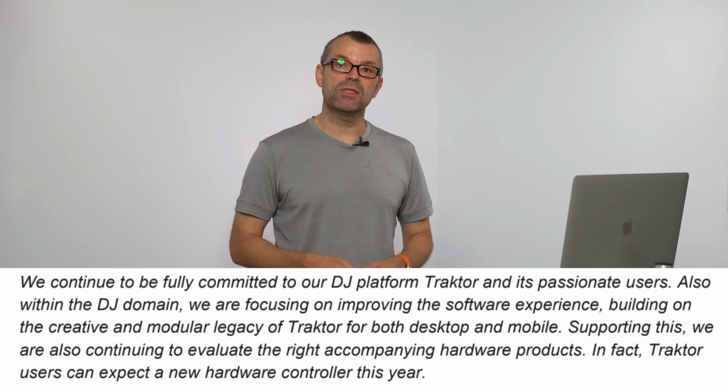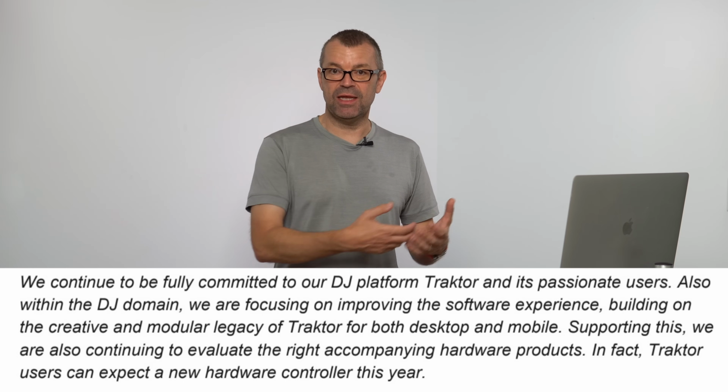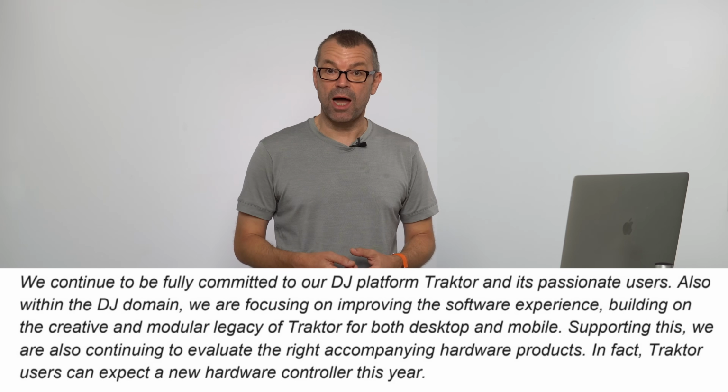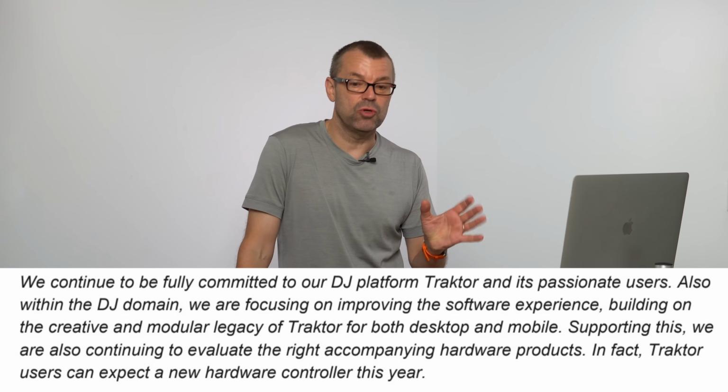So the first thing we know is that Traktor development is continuing. I asked specifically for a statement on Traktor, and Native Instruments put out a statement adding to the press release they put out about these redundancies, specifically answering some of the questions that I asked them. And they said its development is continuing. So that's the kind of good news.